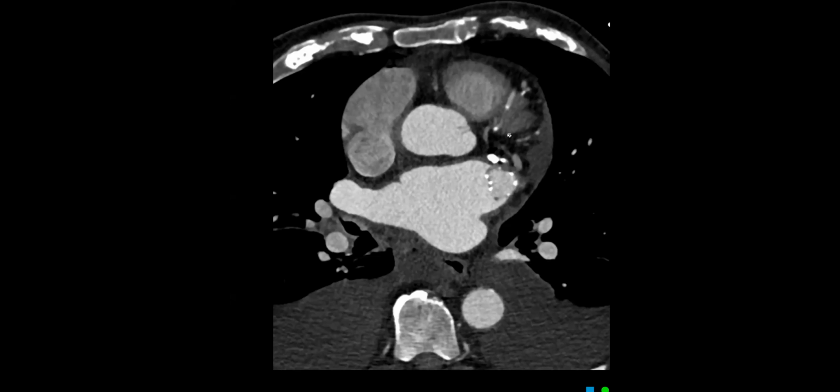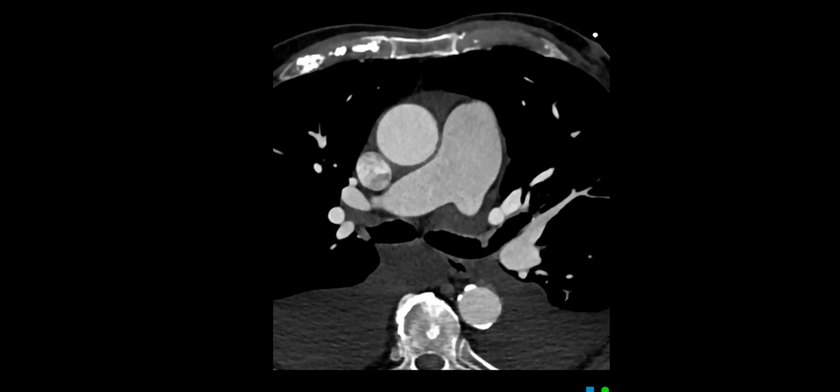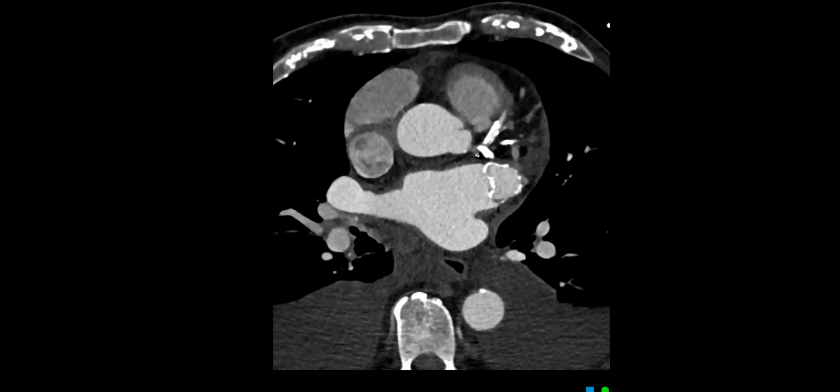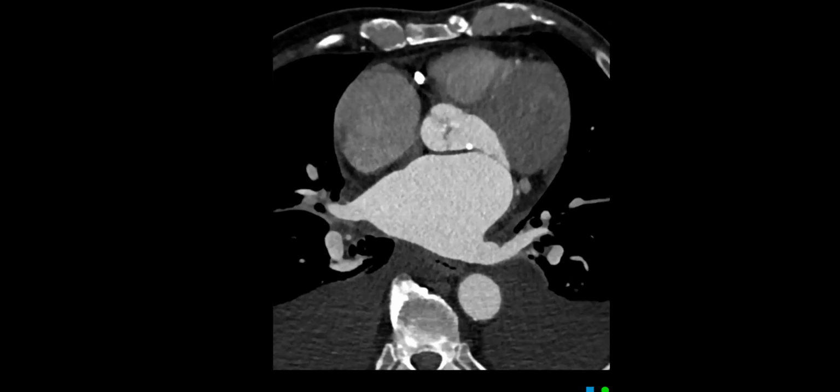Okay, Swachchhanda, you have one more case? Since as abdominal radiologists we'll be doing chest as well, because they scan chest, abdomen, pelvis, we also need to take a look at some of the urgent findings. So this was a study done for TAVR, transcatheter aortic valve replacement. Do you see anything in these images that needs an urgent phone call?